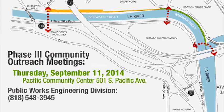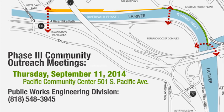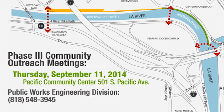For more information on the Glendale Narrows Riverwalk or the upcoming workshops, please visit the city's website, click on Public Works, and then Upcoming Projects, or call 818-548-3945. Thank you.